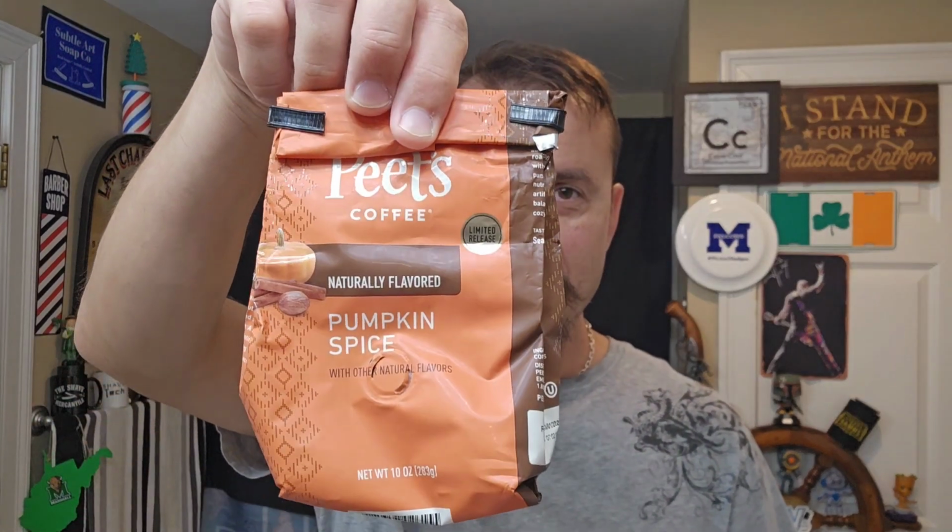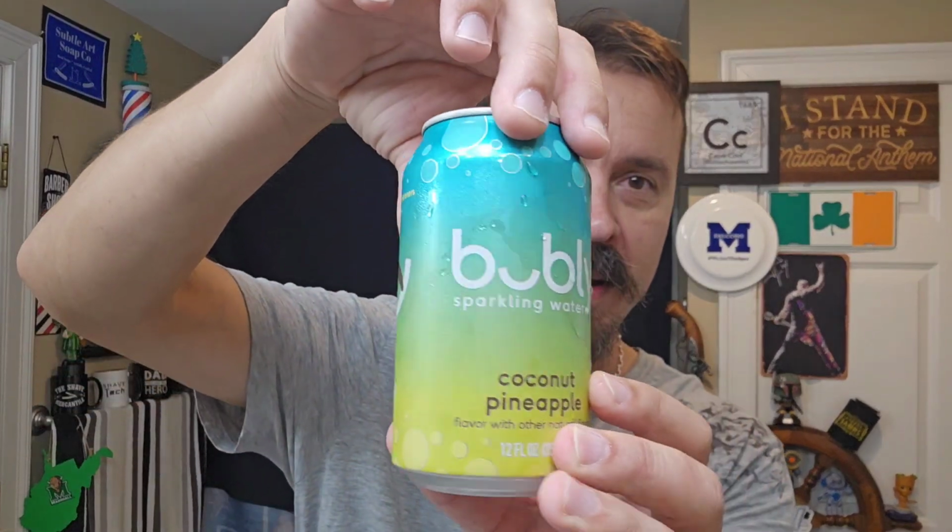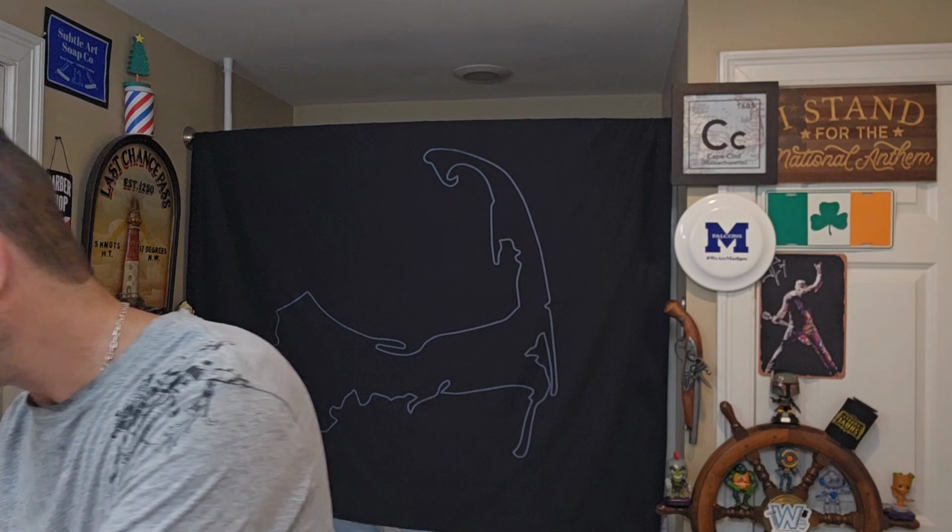Coffee of the day. It's time. Pete's Pumpkin Spice. As soon as I saw this, I bought 3 of them. So I actually have 3 Pete's Pumpkin blends in 2 different companies, all of them pumpkin. So I'm gonna be all pumpkined out by the time autumn even starts. That's the way it goes. And I got coconut pineapple bubbly. Was in a coconutty mood.